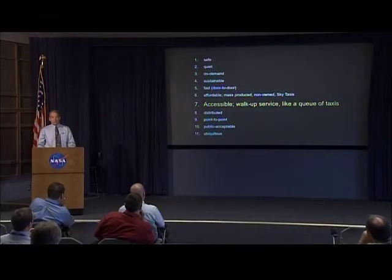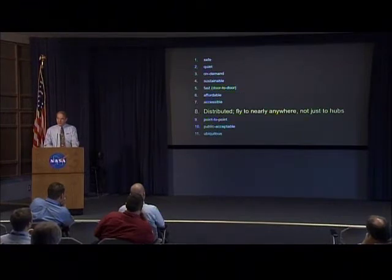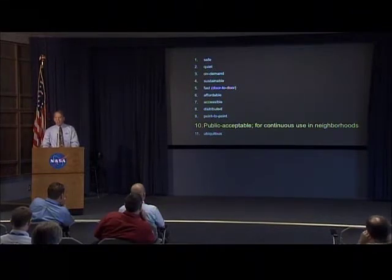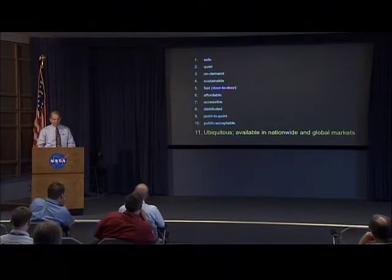It's a sky taxi. Accessible. This is walk-up service. Imagine just walk up to a little airport. There's a line of yellow sky taxis. Climb in one and go. Distributed. Fly to nearly anywhere, not just to major hubs. Point to point, we won't be using or needing rental cars or freeways. Our point to point landings will be about 6 minutes from the desired doorstep. Public acceptable means acceptable into neighborhoods, okay? And ubiquitous simply means it's going to spread everywhere, nationwide and globally.